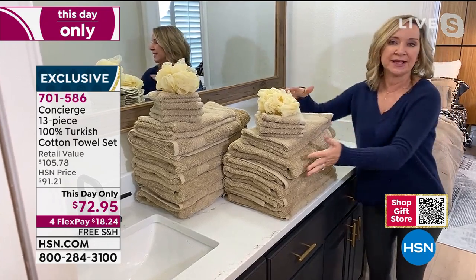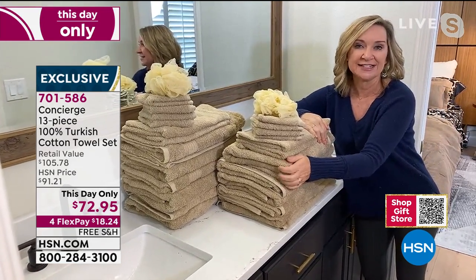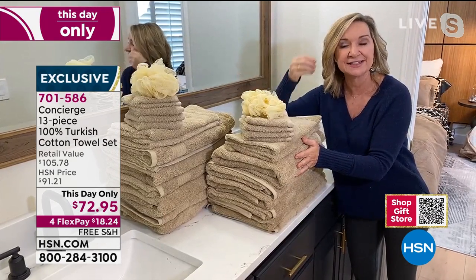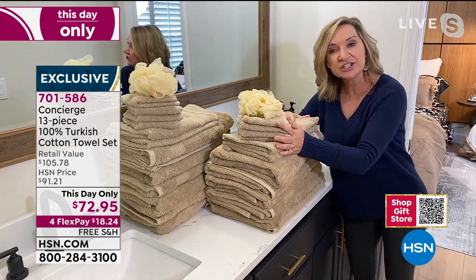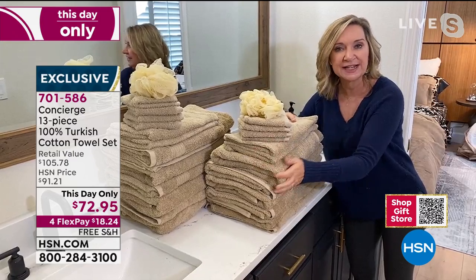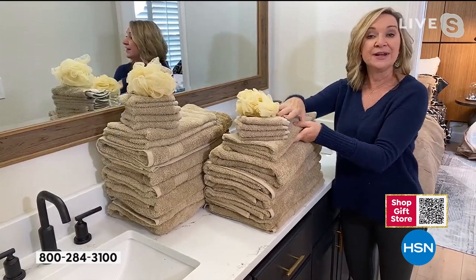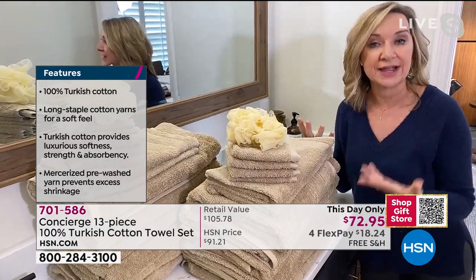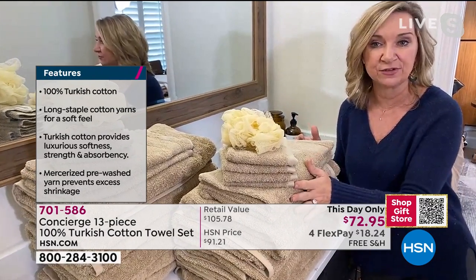Now, the way I like to explain the importance of Turkish cotton is, if you've ever heard of Egyptian cotton towel, Egyptian cotton for sheets, right? Yes, it's considered luxury. Turkish cotton is considered the best for towels because it's a long staple fiber, but at the same time, it gives you a super absorbency, but a quicker dry time. So it is the absolute best for towels.